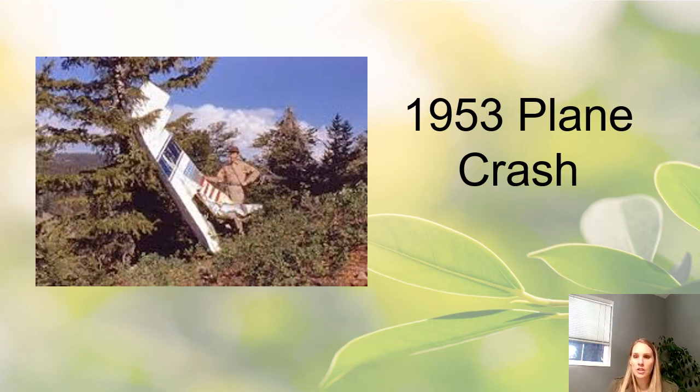So from the direction the plane was headed, they think it was turning around to head back to Malad for an emergency landing. And they believe that ice forming on the wings is what caused the crash. So that ice interfered with the plane's lift and the ability to stay airborne.